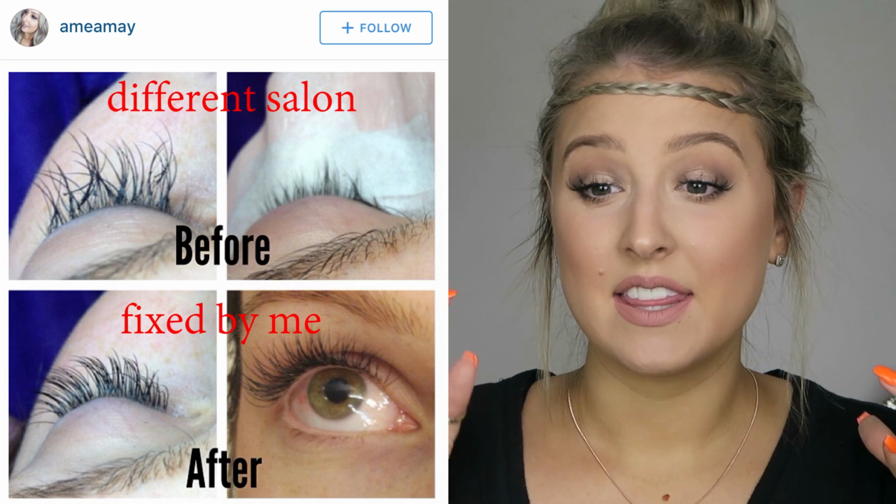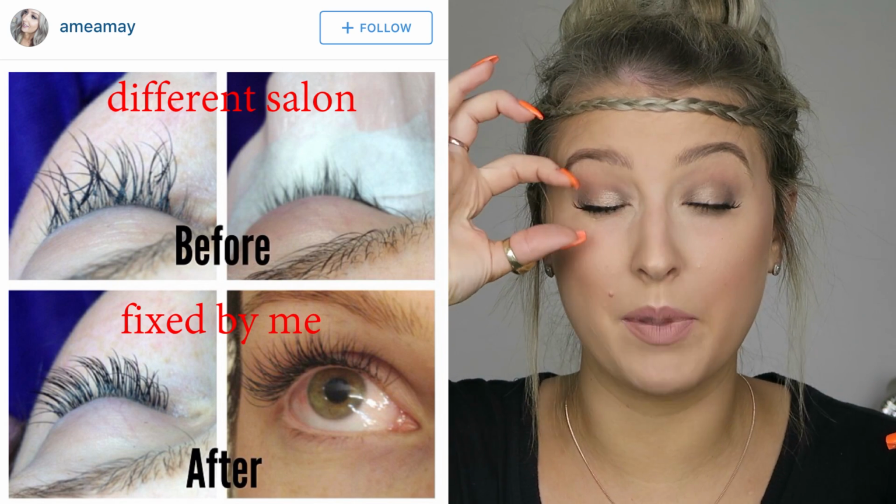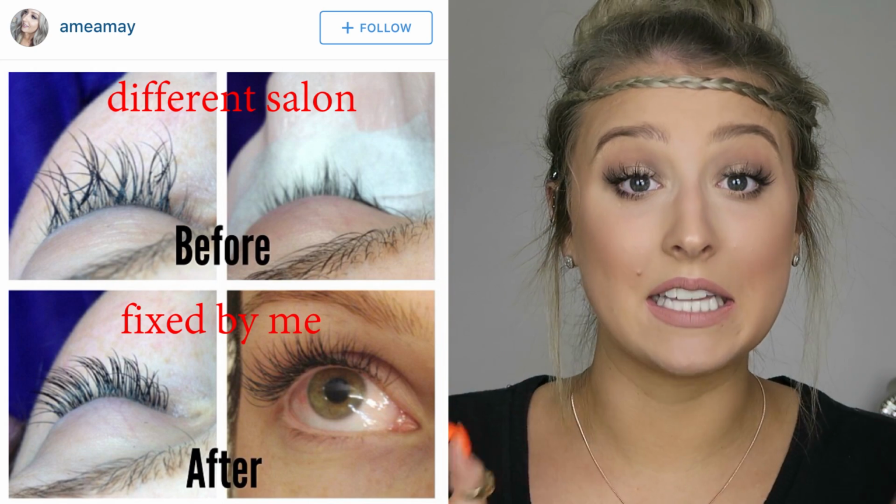What shouldn't happen if you've gotten a good set? What's the difference between a good set and a bad set? Okay, so a bad set is going to feel heavy on your eyes. They can get itchy. After a few days when your lashes start growing, you might feel it pushing, pinching and pulling. That's bad. That means they're stuck together and they are clumping.